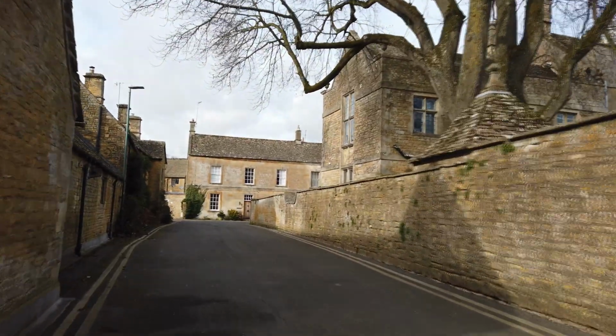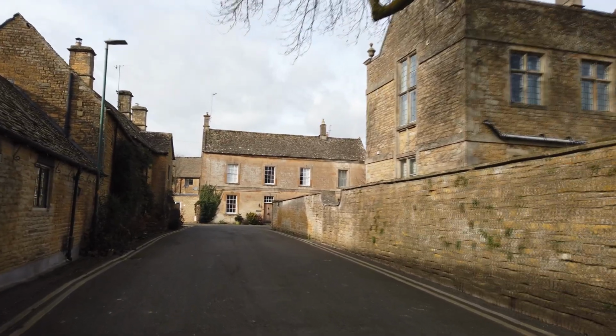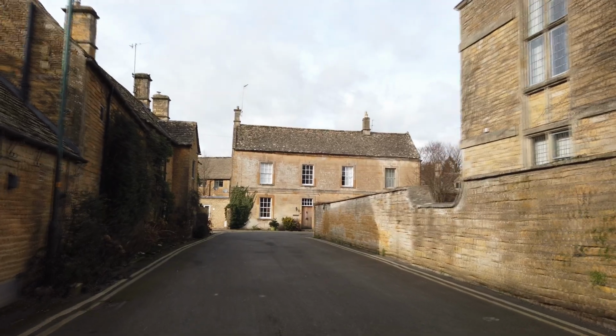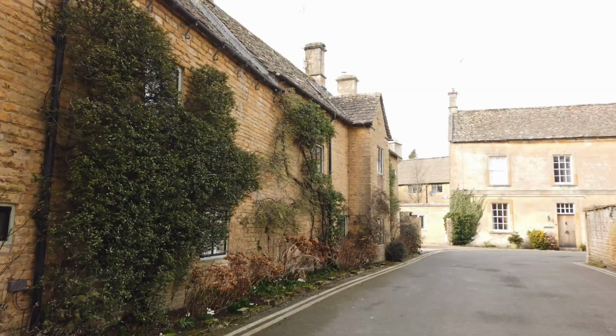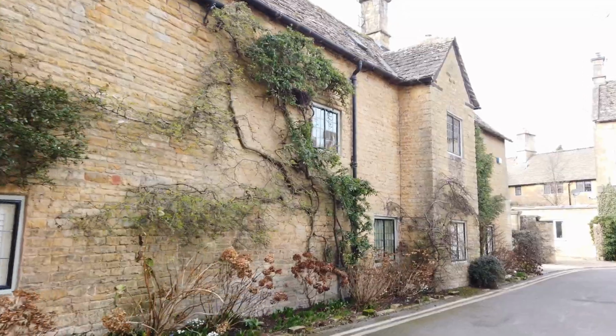So yeah, I've never been here before. I was going to call in here on the way up to the Midlands Air Festival last time, but we missed it, and I think we ended up in Stow-on-the-Wold, which is another beautiful village. But this is very pretty, all made out of Cotswold stone. Very nice indeed.